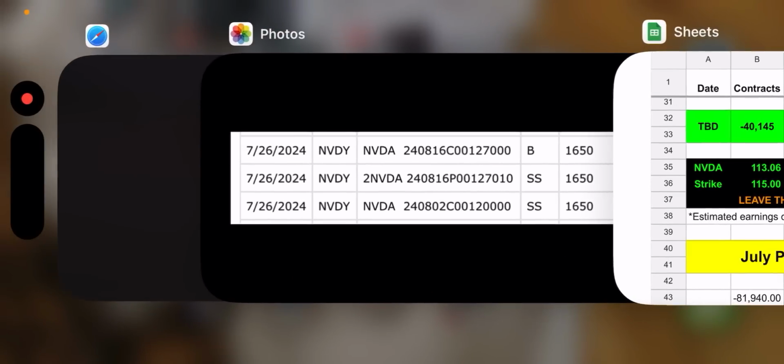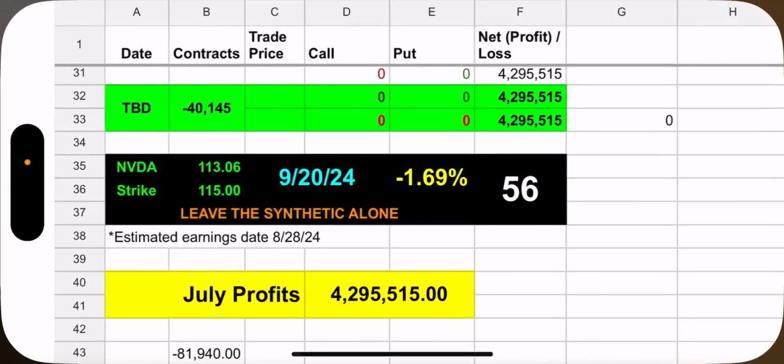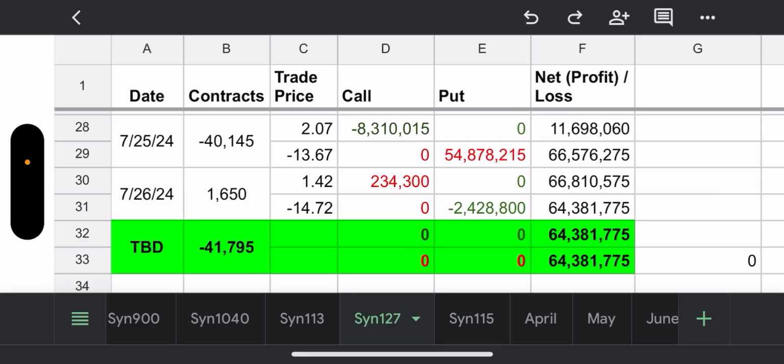Yeah, buy call, sell put on the 8/16, 127 strike. So 1,650 contracts. Okay, so that's what they did. So why would they not add to this synthetic position and not the other one? Obviously, the benefit here is the gigantic credit you get for starting that position. But again, I don't think their job is to time the market.